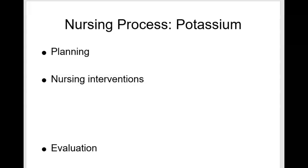We want to encourage them to comply with the prescribed potassium dose, any labs, and to attend any follow-up appointments as needed. We want to make sure they know the signs and symptoms of hypo and hyperkalemia, right? So they can recognize if maybe something's going on that's due to a potassium imbalance. We want to make sure they can recognize foods that are high in potassium.